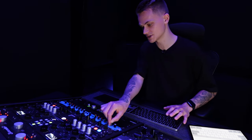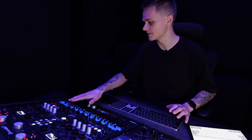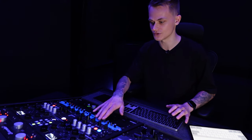I did two clicks of the sub decrease, one click up on the 2.5K. It's at 2 on the 40K airband. And yeah, it's similar on the right side. I'm using this in mid side, so that's why I set it up on two sides.